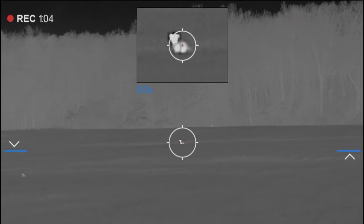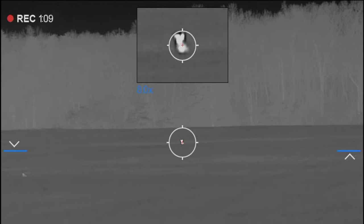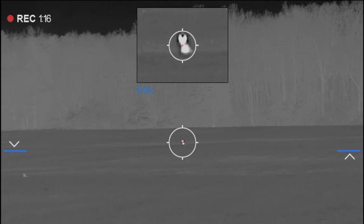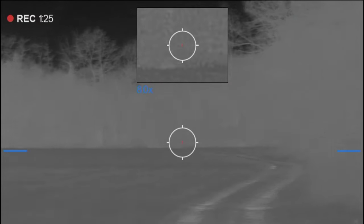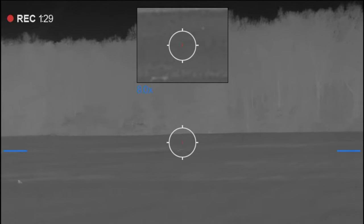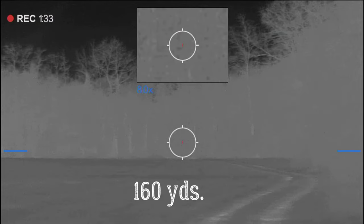Pretty big for 200 yards. 165. 166. You want me to take him? Right in the chest. Take him. Got him, buddy. Good shot. Down. I saw stuff flying, but we'll keep him. Good shot. He was facing. How far was that?